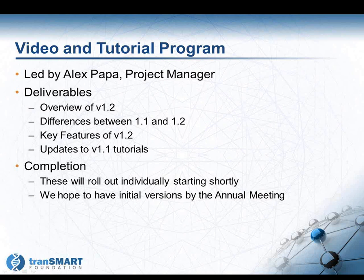Alex Papa has also joined the project as the project manager, and so similarly to the documentation, we are putting together a set of videos and tutorials around the key features that are in the platform, certainly focusing initially on the new features in 1.2, but then expanding to cover really the whole set of capabilities. There are a set of videos and tutorials put together by a group at the University of Michigan for 1.1, and those are available out on our YouTube site, but we're going to be updating those as well.